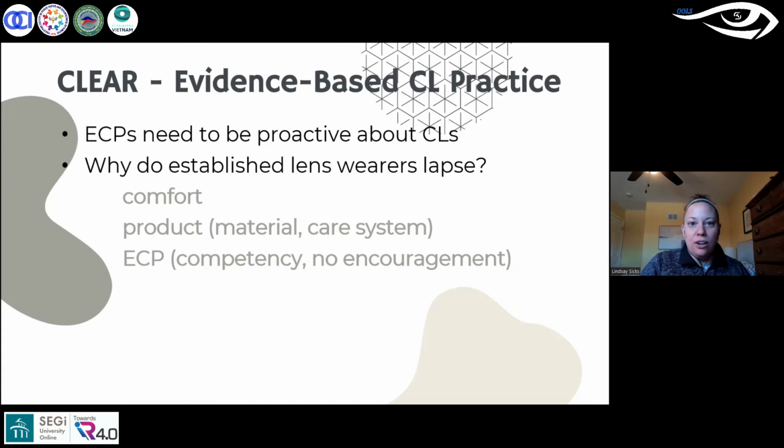They also might think you're not super competent. So I try to, again, highlight technology that's in my practice, fit daily disposable lenses to keep up with what's new and what the trends are and what's safest and most convenient for my patients.